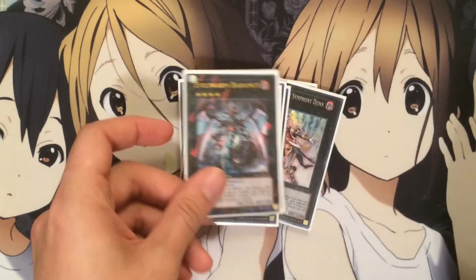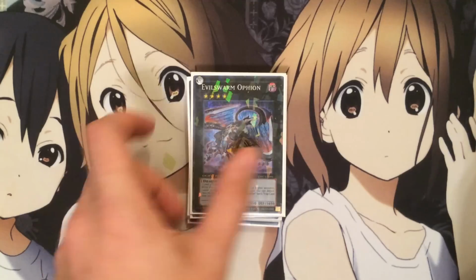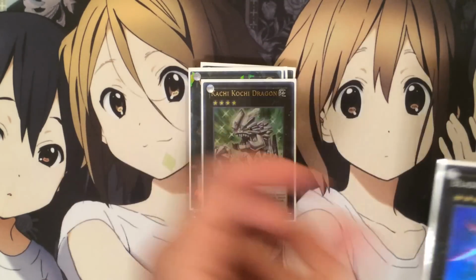Utopias, you never know. Downer Magician, this card usually sticks with the Frog deck. Black Ship, got the Evil Swarm cards here. The Evil Swarm cards are in the extra deck collection because the deck's kind of been put on hold at the moment. Vylon de Sigma doesn't see too much play.